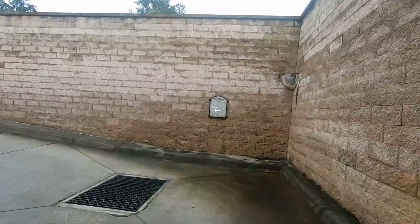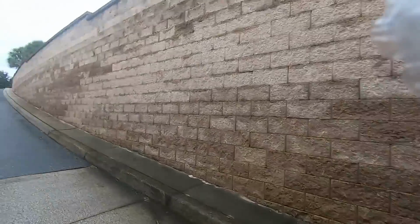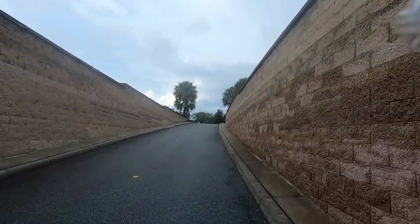Here we go through the tunnel. Linda likes to hear a honk. Woohoo! Yeehaw! See the sign, Moyer Loop? See the mirror up there? That mirror tells us nobody was coming down. Now we're going up the ramp.